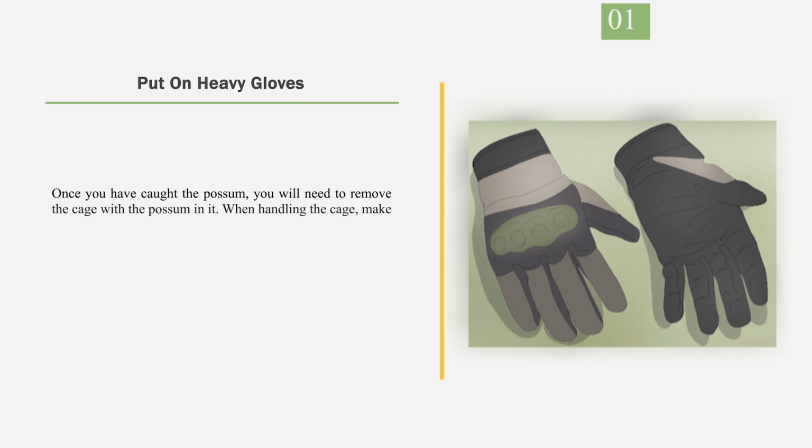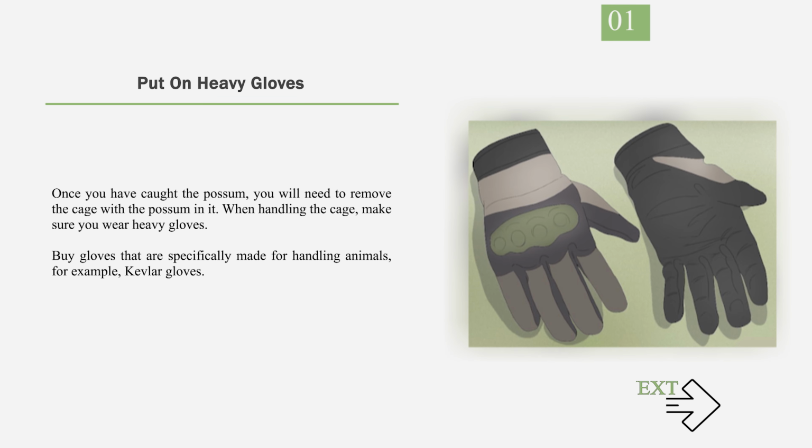Number 1. Put on heavy gloves. Once you have caught the possum, you will need to remove the cage with the possum in it. When handling the cage, make sure you wear heavy gloves. Buy gloves that are specifically made for handling animals, for example, Kevlar gloves.